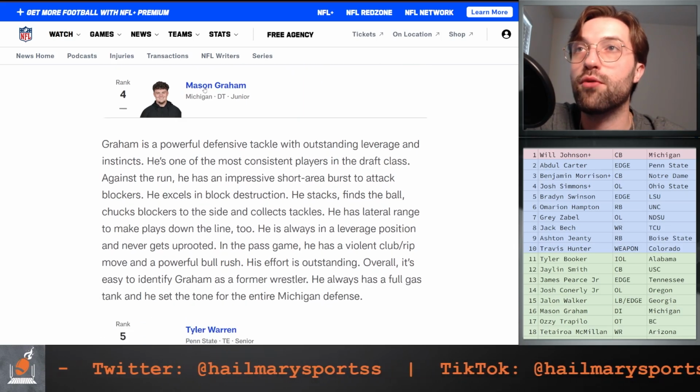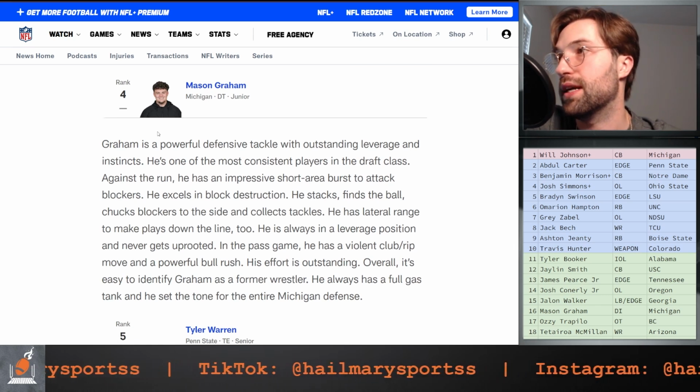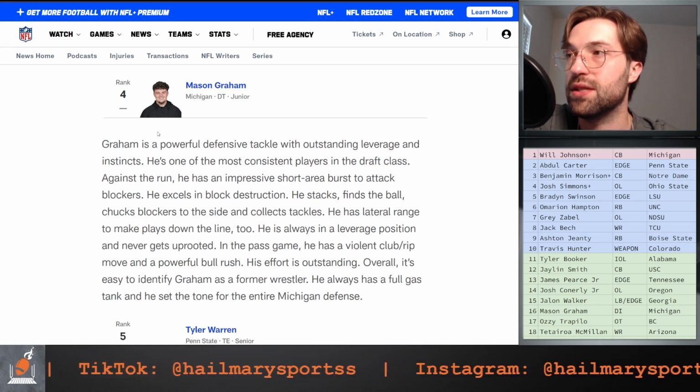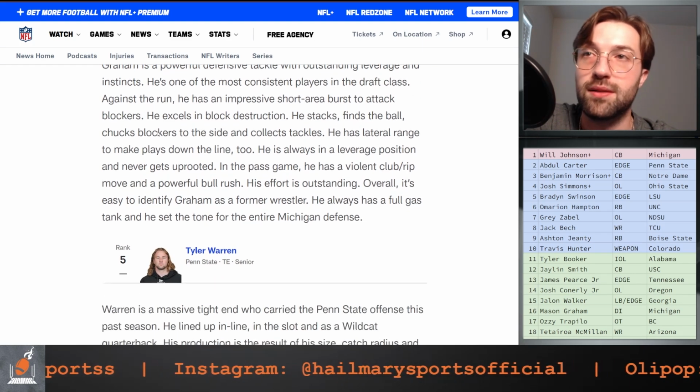Mason Graham is the number 4 overall player. When coming in 24 pounds underneath, I just do have my concerns there. He's been and is going to remain my number 16 overall player. He's a good block shedder. I don't think he holds his ground well, and I think his weight is a big issue with that.